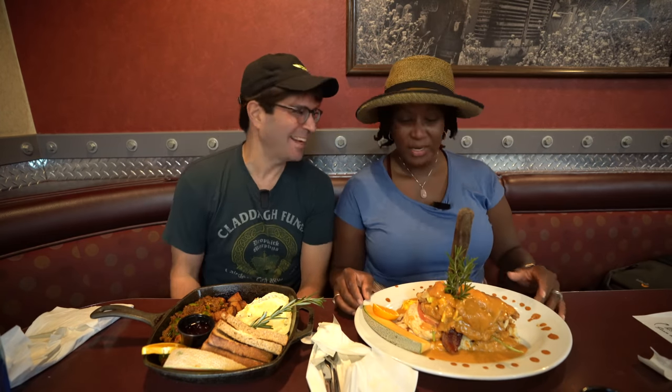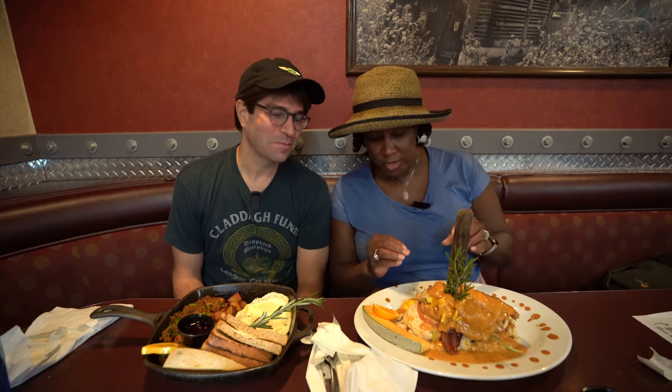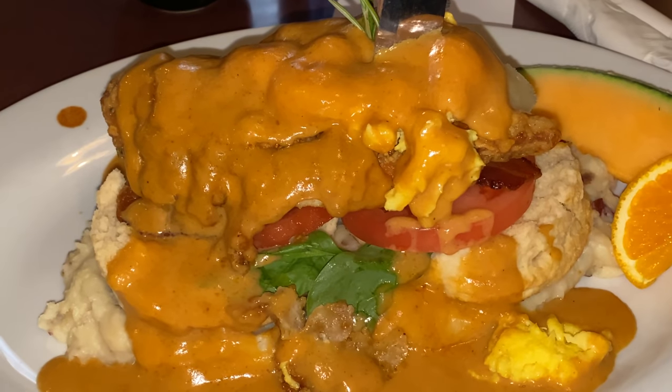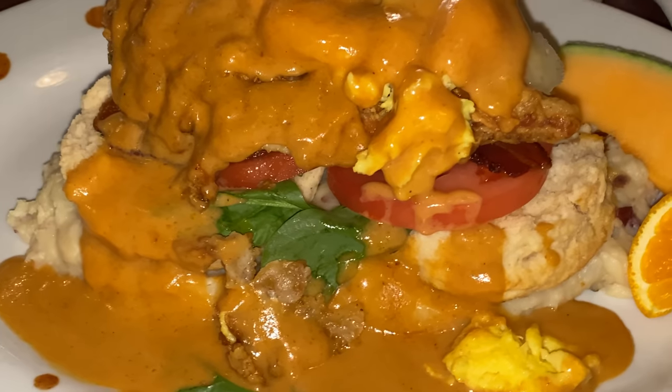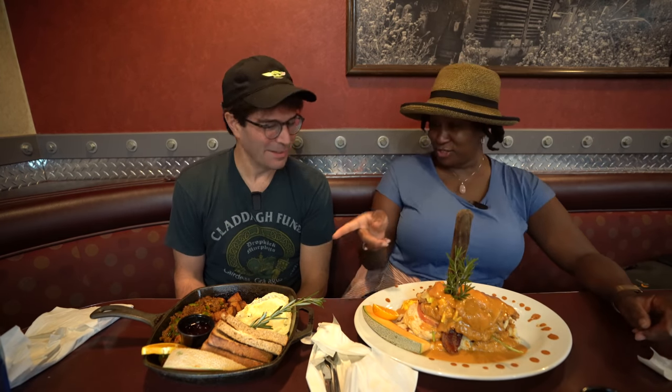Now, the knife scares me a little. Look at that knife. That's how you cut your beef. But it really is nice. It's a big old piece of chicken there. It just has all the good hollandaise drizzle on there, the biscuits, and the mashed potato on the bottom. It looks crazy busy. And I love the little rosemary sticking out. That looks like breakfast, lunch, and dinner. Breakfast, lunch, and dinner for 2 days. Exactly. What did you get?